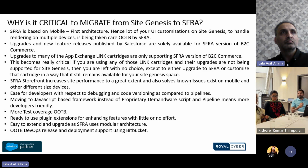Now, if they are using the JavaScript-based framework, it means there is a large developer database that you have, and you can hire more developers, right? At low cost. So this is another benefit of having an SFRA-based framework.